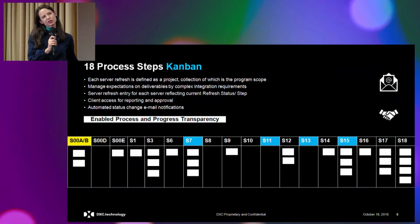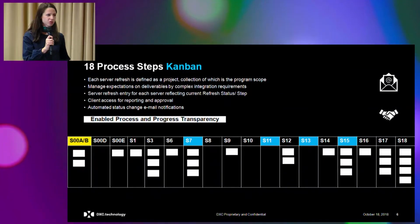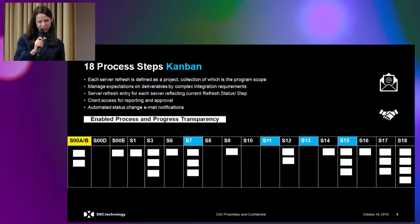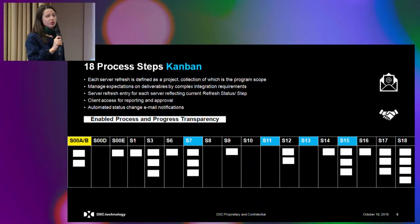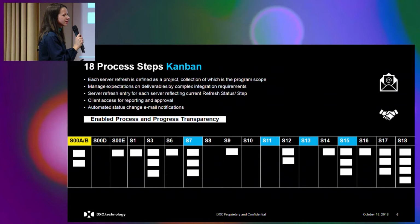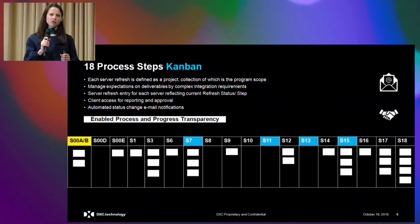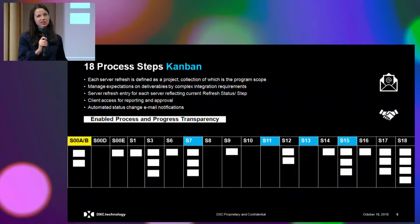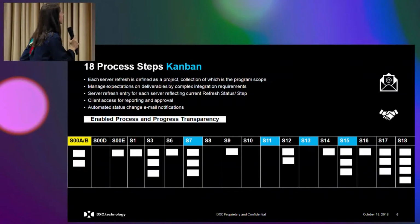And here I think I should start most likely by providing some information on the scope. So each server refresh is defined as a project, a teeny tiny project, and collection of all of those is the program scope. Just to give you an understanding, we do define annual quota for each year, and that comes as some kind of percentage of the physical billable assets which exist on the client sites. So that is counted and defined, and afterwards that's how we define the annual scope of a program.